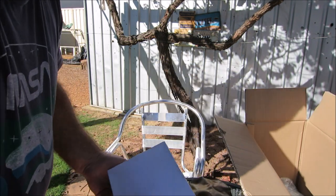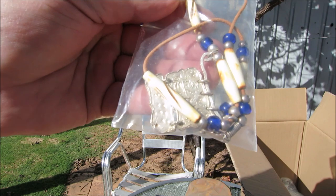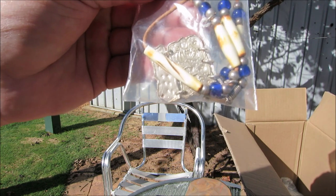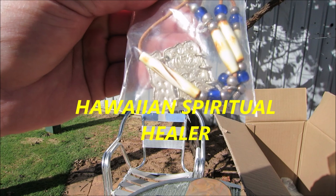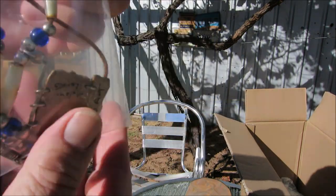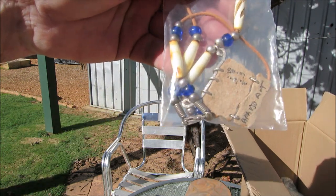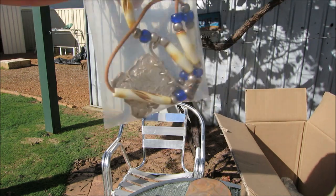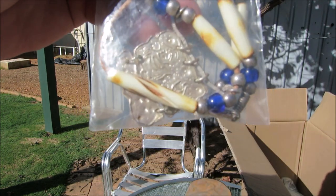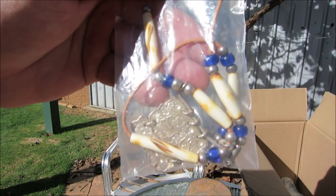This looks fancy. Okay, what it is, and I wasn't sure what it was. Mr. Gold told me that this is a Hawaiian healer. I'm forgetting the full name of it. Anyway, it was made in Hawaii by the natives, and it's worn by a Hawaiian spiritual healer. This is what this necklace is all about. Yeah, you can Google it and find out more information.